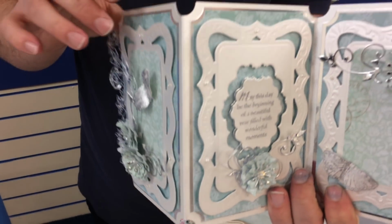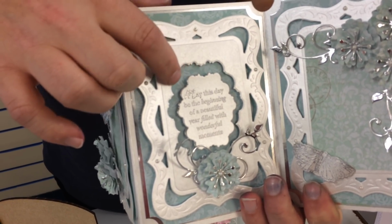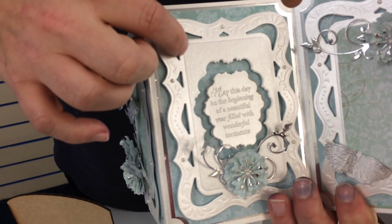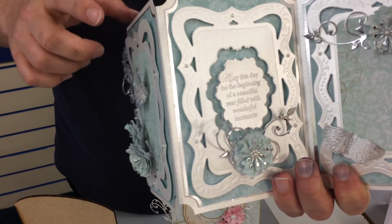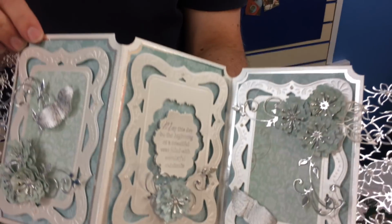And then in the middle here of this one, in the actual centre of this part of my ultimate frame, I've also used the elegant nesty to cut that out and create an aperture in my frame, and then I've used more of the little elegant nesty layers to actually add a sentiment to my card as well. Of course the elegant nesty is now only £6.99.